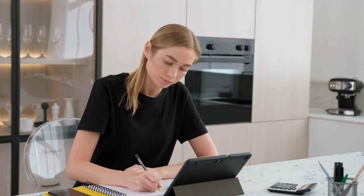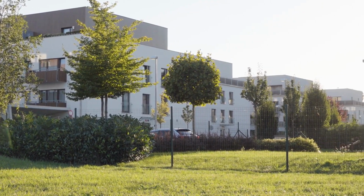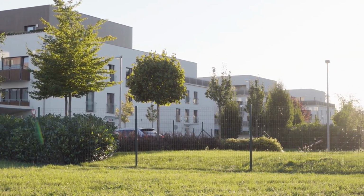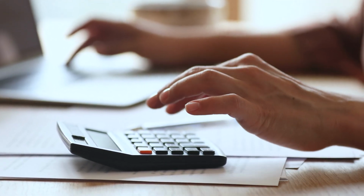Owning a rental property can be a fantastic way to build wealth and generate passive income, but only if you're aware of the costs involved. By planning for these expenses, you can turn a potential headache into a solid investment.